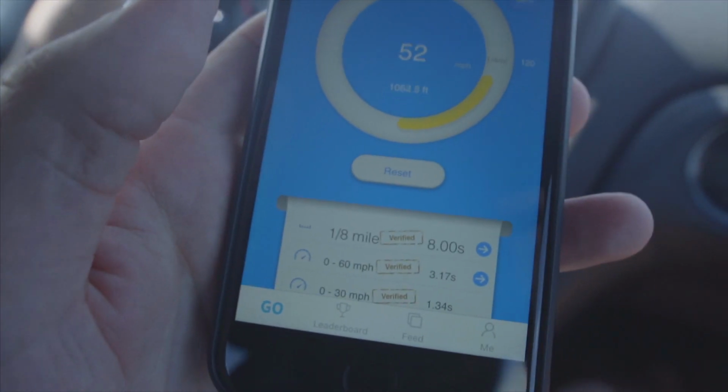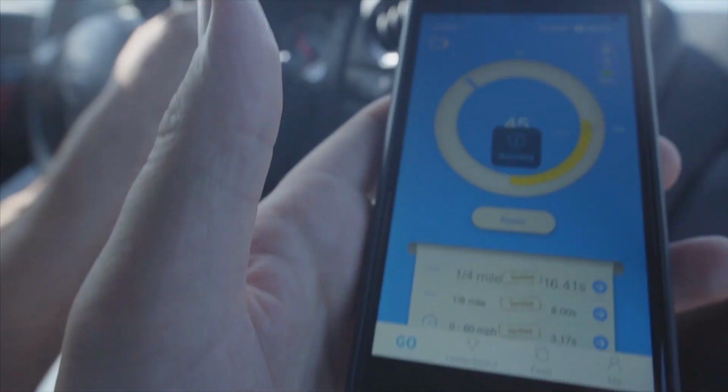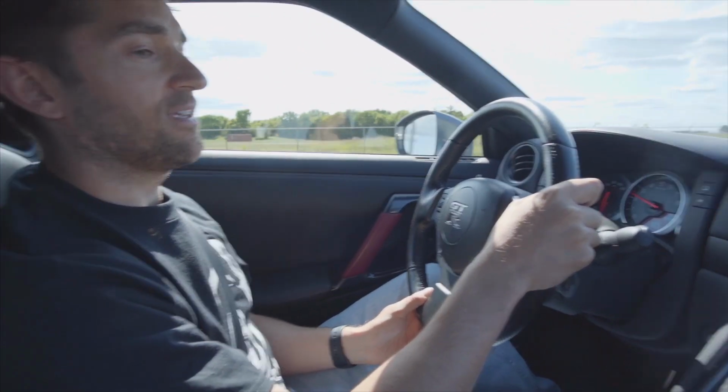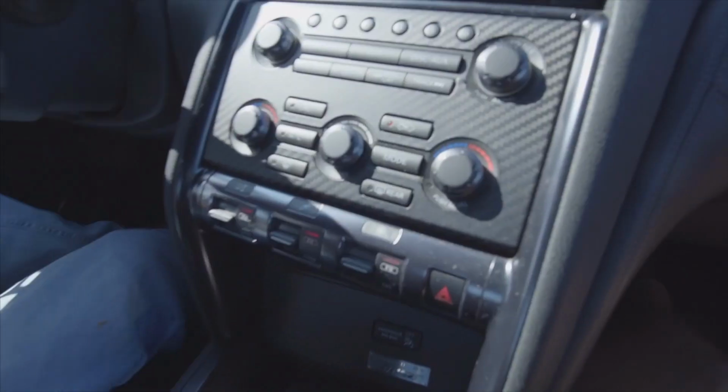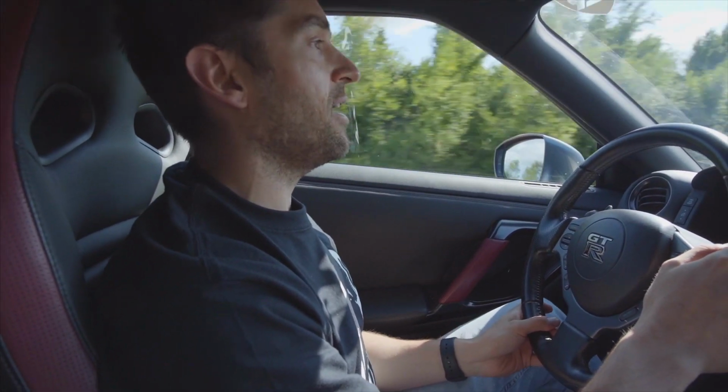3.1 if I can get it to focus. 3.17. 3.17. So that was a little bit faster than the first one, it sounds like. Which may or may not be resultant of the AC being on. Yeah. Definitely spun though. You can feel that. So we just hit 0 to 60. Now we are going to do 60 to 0 and test the brakes.